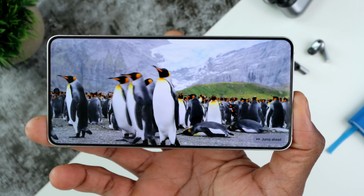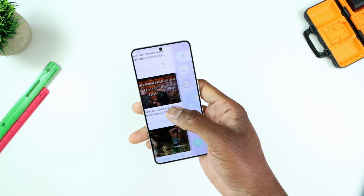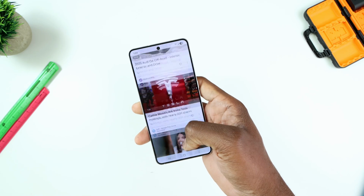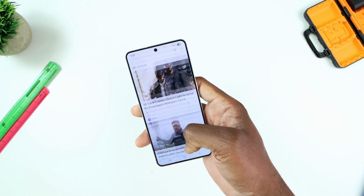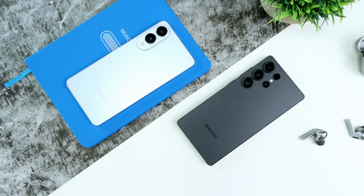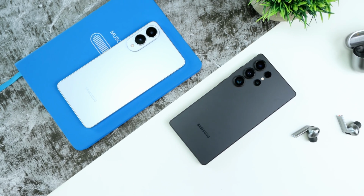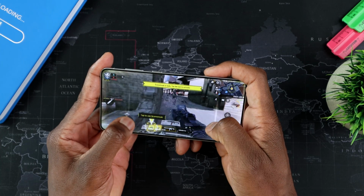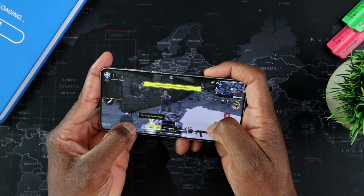Now that said, in everyday moderate use, it holds up surprisingly well. Personally, I was shocked. It did a lot better than I thought it would. But still, it doesn't have the endurance of the S25 or the Ultra model, especially for power users, right? That's why I started the video by answering yes and no on whether this phone can be a daily driver.